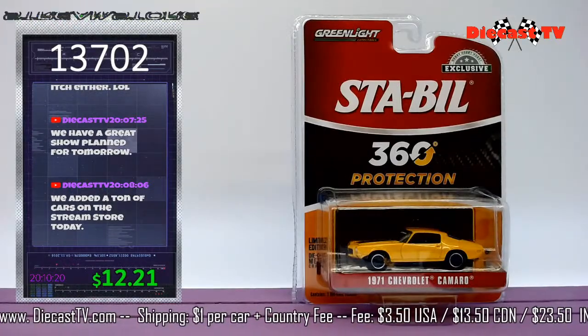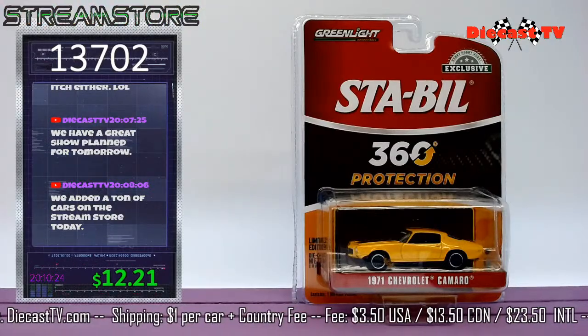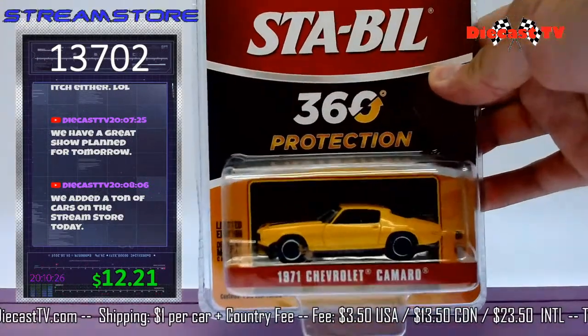Green Light Hobby Exclusive. White 71 Chevrolet Camaro. Beautiful Chevrolet Camaro.